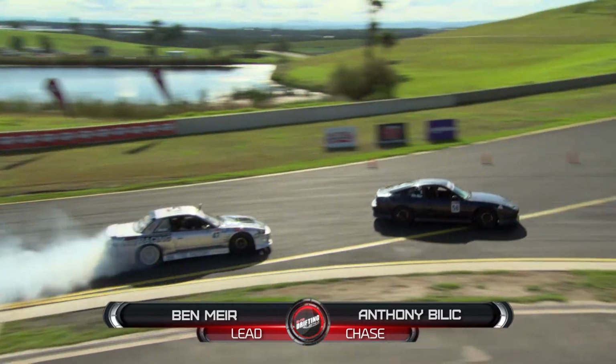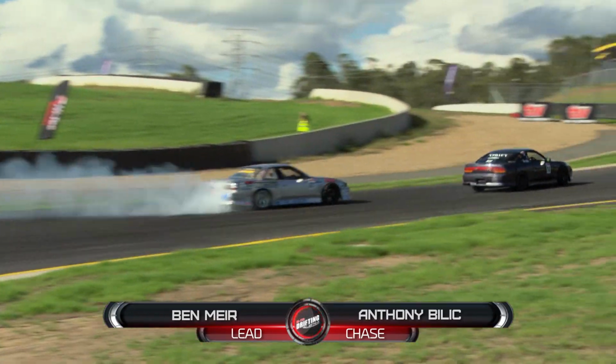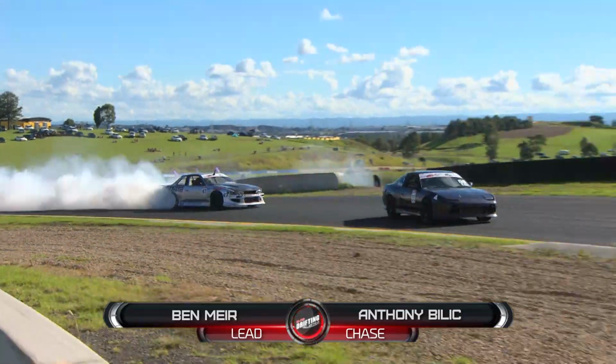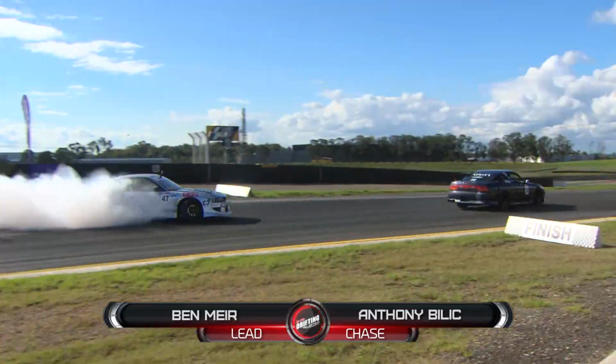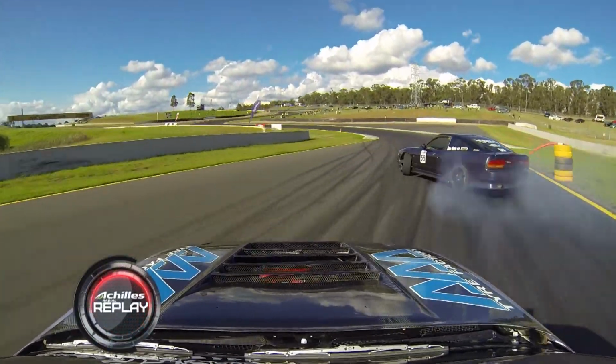Both of them a little bit conservative, but hitting the clips as they should. Very wide. We'll see as the transition comes back here, Mears pulling away slightly from Billick. Doesn't mean Billick's not pumping in that angle and smoke, but yeah, straighten up from Mears there. This is going to be interesting to see how the judges call, Chad.